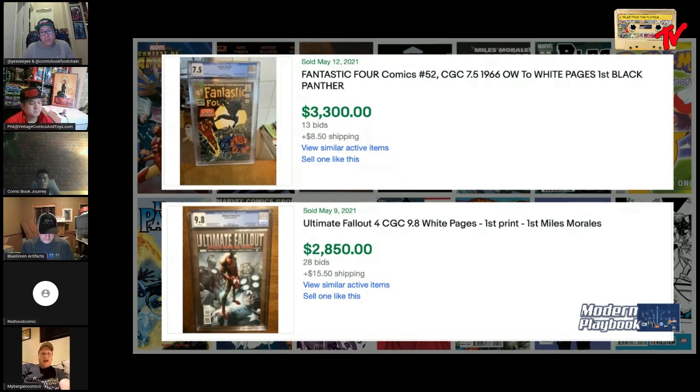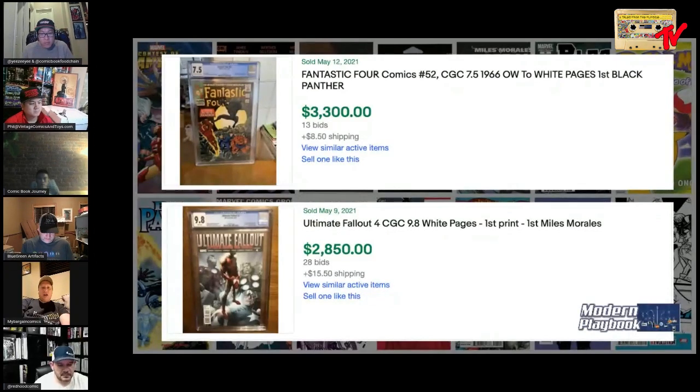But with my investment hat, and I've said it before, I think Ultimate Fallout 4 is a freight train, and there's still a lot of catalysts on the horizon for Miles. Whereas, like Joe was saying, the future looks cloudy or hazy for Black Panther as a movie character. In comics, characters can live forever. But with the media, the fuzziness or haziness, at least in the short to medium term, until we see what kind of forever looks like, it's unclear what that will do to FF 52. So I'm going to go with Ultimate Fallout 4 as an investment and my final answer.